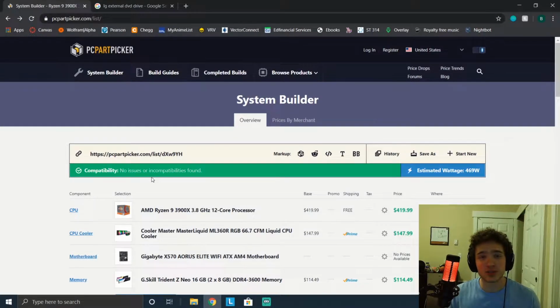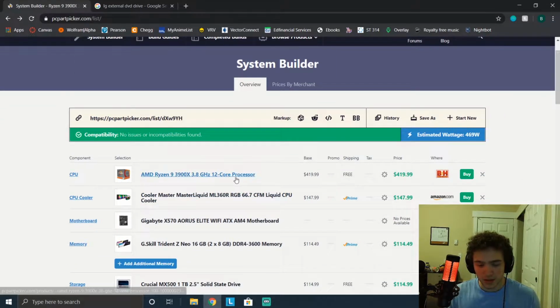Alright, I hope you guys enjoyed that little segment of the time lapse and the final project. Now we are on PC Part Picker, and we're going to go over the build that my friend went ahead and ordered. So currently for the CPU, he went with an AMD instead of an Intel, the Ryzen 9 3900X 3.8 GHz 12 core processor. Now this is a pretty good processor. If you know a lot about computers, you probably know that this is a pretty good one. I would personally go with AMD over Intel, but that's just my personal opinion.